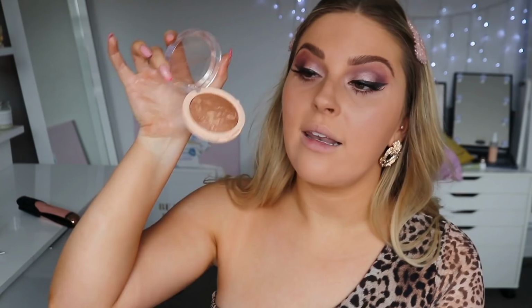I've got hope. Okay, this is the Bronzer Reloaded in Long Weekend. And this costs $7.75, which is a bit pricier. I thought there'd be something a bit cheaper, but it looks really pretty. It's a baked bronzer with a gold shimmer through it. I love the look of the color.